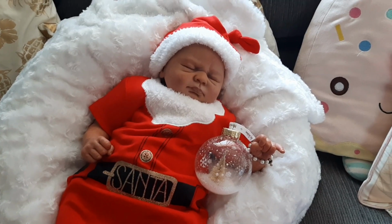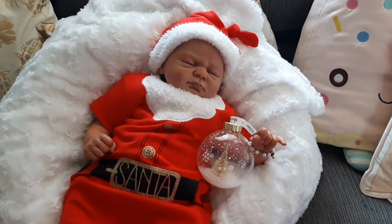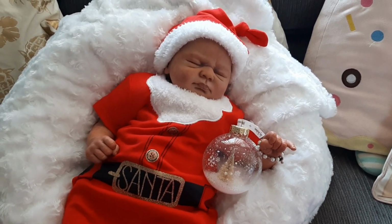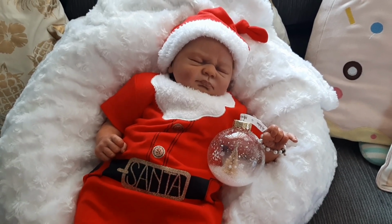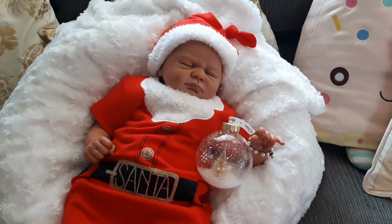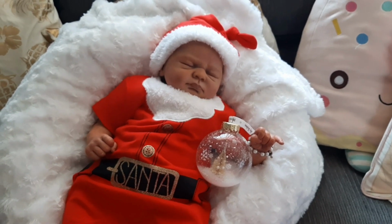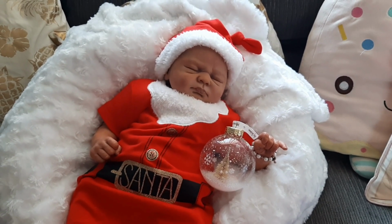More kits, loads more kits have become available over the last 10 years, obviously. Lots of new sculptors, which is amazing. There's been a real huge availability in full body silicones, which is wonderful to see, and even partial silicones. They're getting more and more available. Ten years ago, they were really rare to get, so that's wonderful to see.